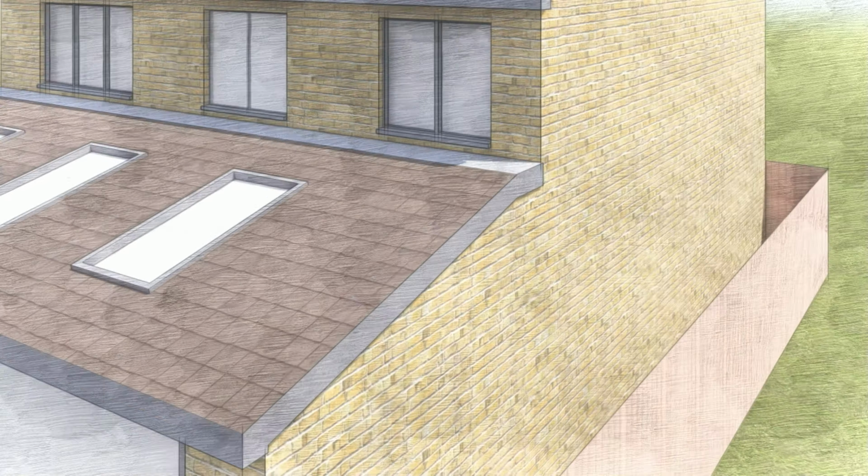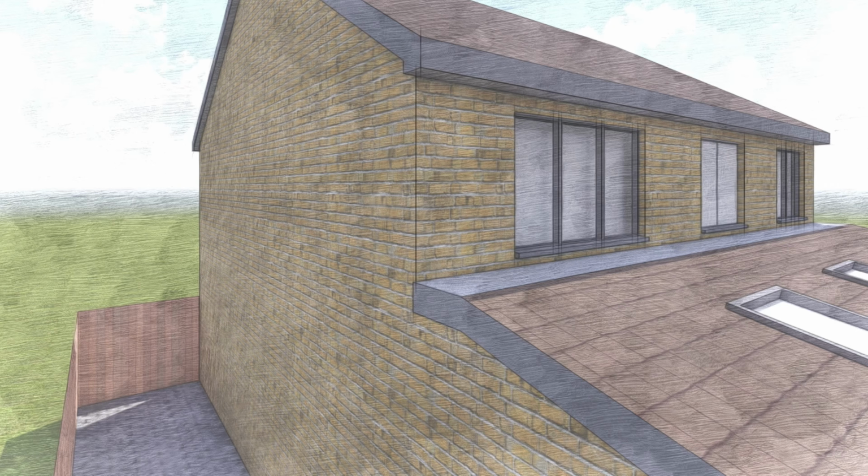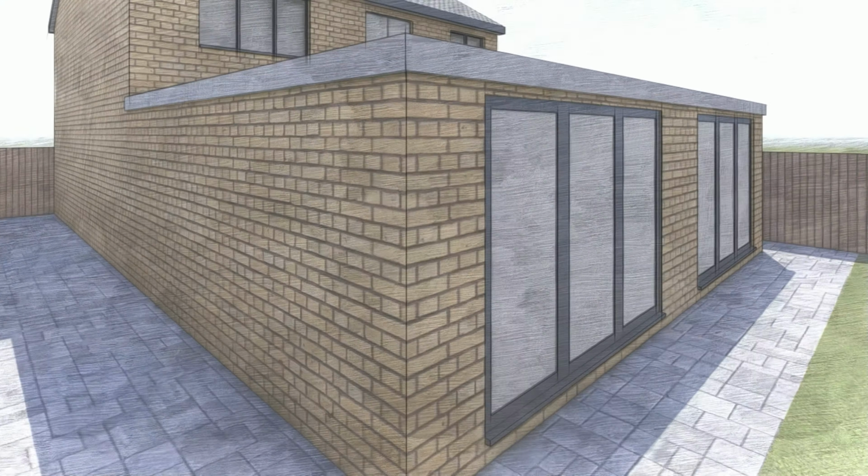Now this combination roof has a small flat area close to the junction with the rear wall of the house. This flat section can be finished in rubber, fiberglass or even lead. Before we take a look at the extensions that you can't carry out under your permitted development rights, it's worth noting that you can now actually extend up to 8 metres for a detached property or 6 metres for a semi-detached or terraced house. This can be achieved under something called prior approval.